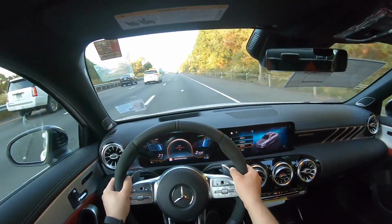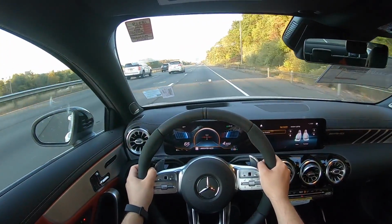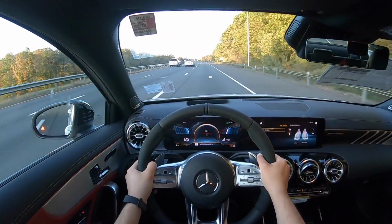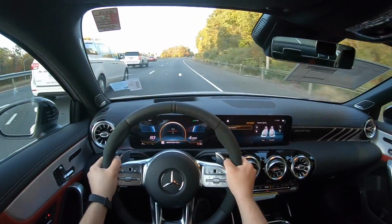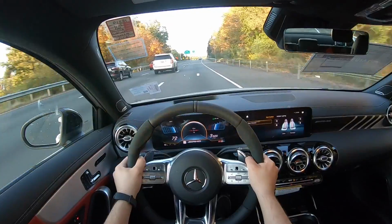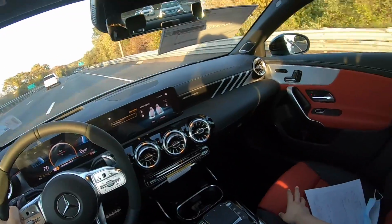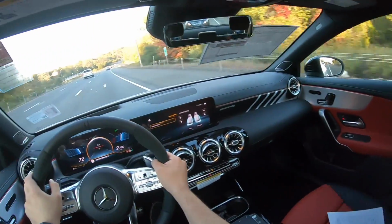Let's go ahead and put it in manual mode. It is in comfort mode at the moment. This 7-speed dual clutch transmission is very responsive. The sound coming out of this exhaust is really, really nice. This car is very quiet, and it's not that big, but it's very comfortable. I love the seats, and I love this red leather. It's a $1,400 option that you could add to this A35, and I think those red seats are worth it.